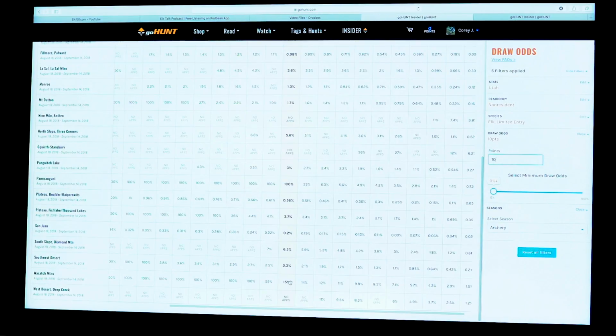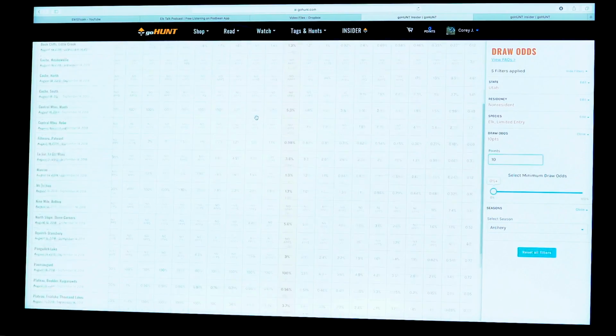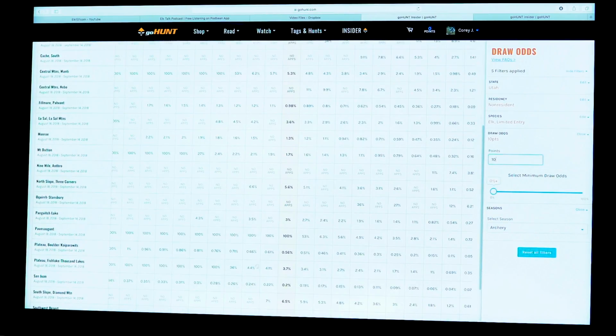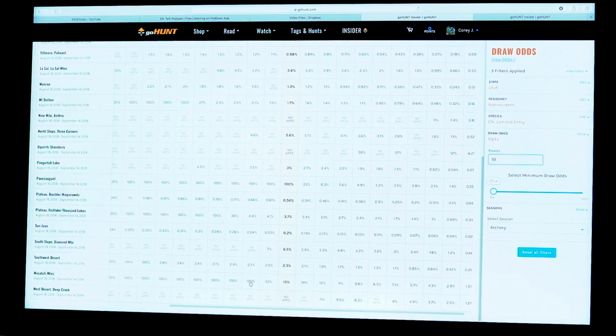If we look at Wasatch, we went from 5 points with an 8.5% chance of drawing to 10 points with a 15% chance of drawing. So again, not great. The Wasatch was guaranteed with 12 points last year. Aside from the Paunsaugunt, that is the only other tag that you can be guaranteed to draw with 12 points in Utah. So that just gives you kind of an overview of your odds of drawing a tag if you were just getting into the game now.